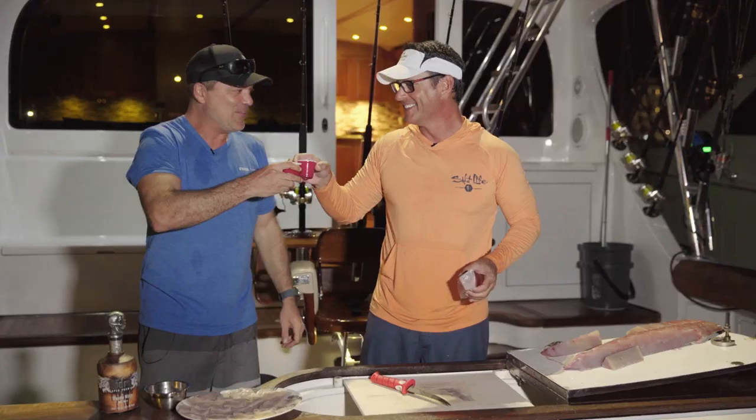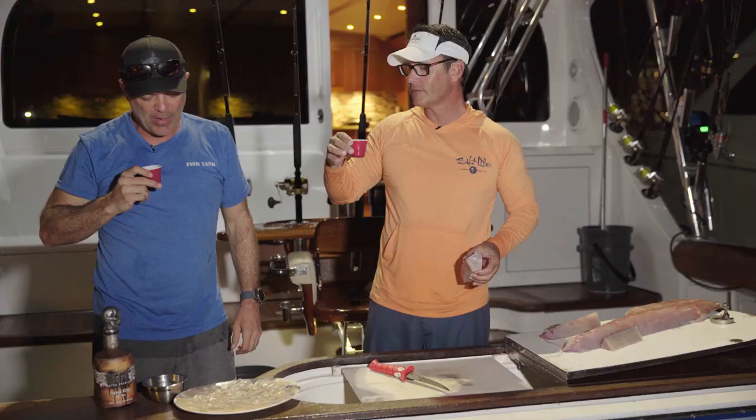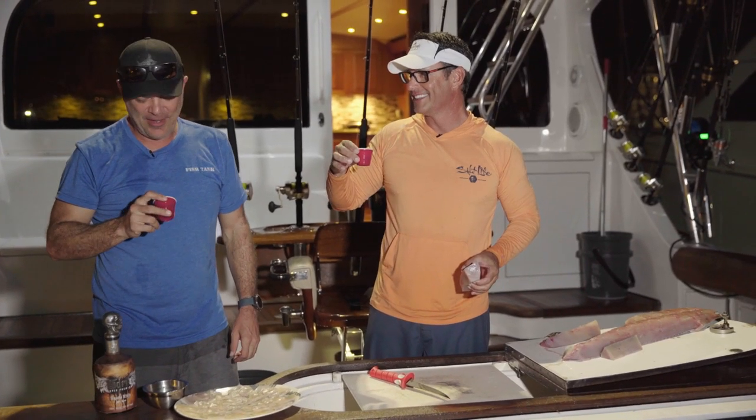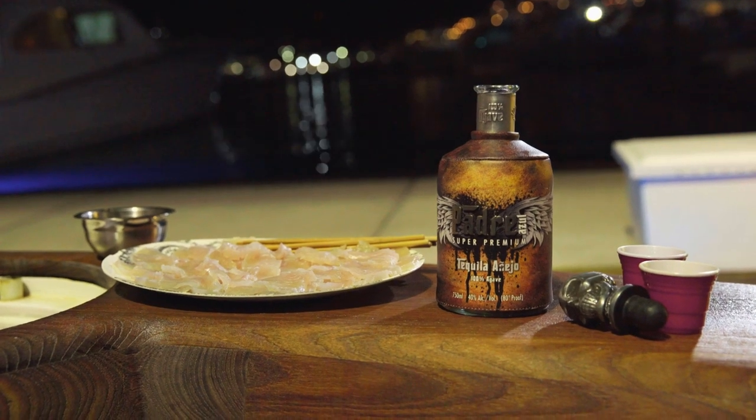It's delicious. Cheers, cheers, Pete. Thank you for a great trip. Oh, it's delicious. It's smooth, right? Yeah. Tequila and wahoo in Mexico, Pete. Can't beat that.